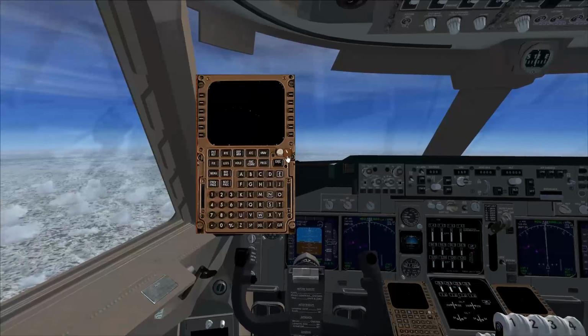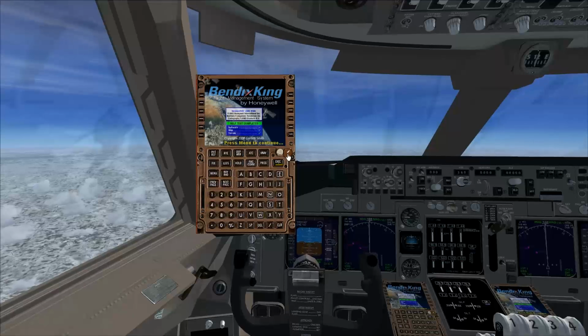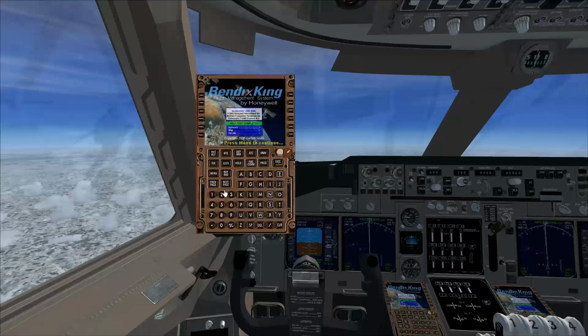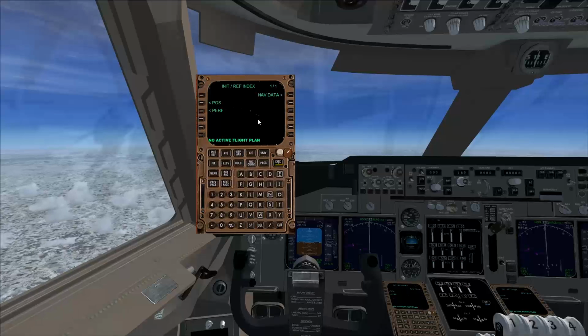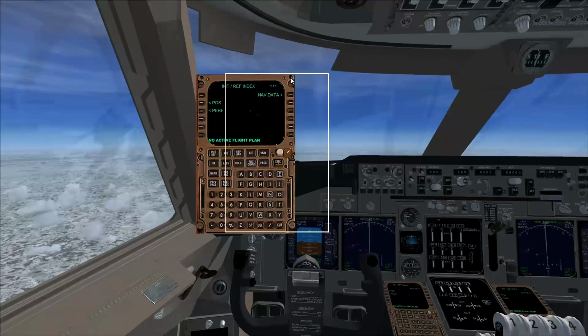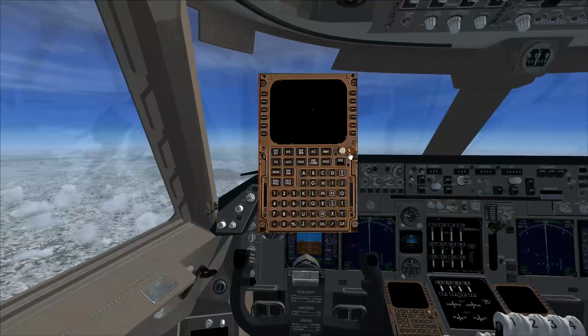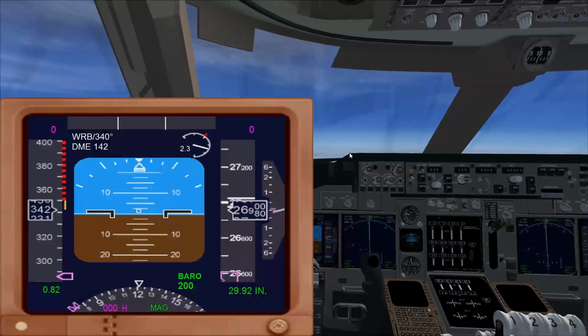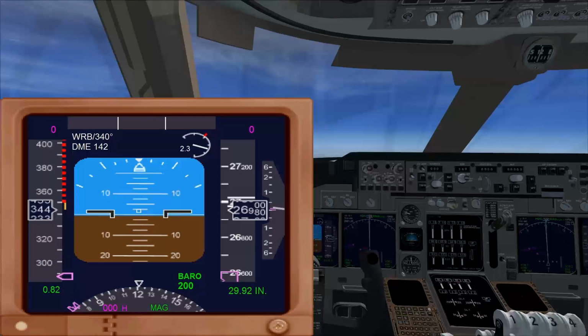Let's play with the FMC. Let's turn on the FMC. Yes, Bendix King. Excellent. Press menu. It's a low-res Bendix King, which is kind of a problem, but there you go. No active flight plan. Well, that's not surprising. But that is cool that they put that in there. 7. There's a nice up-close and personal view of that.